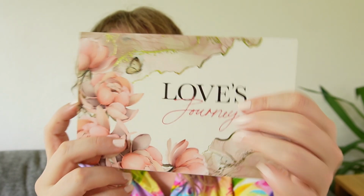This one doesn't have it, and this one I think is one of the best Romand palettes I've tried. To my surprise, I actually have 5 Sydney Grace palettes now. I have 3 of the Temptalia collab, I have the Heaven on Earth, and I have this one. This is the Love's Journey, and this is one I didn't even purchase myself. A friend of mine sent this to me, saying, I think you might like this color story, and then it ended up being my favorite.